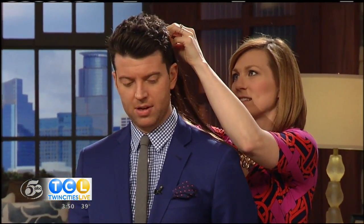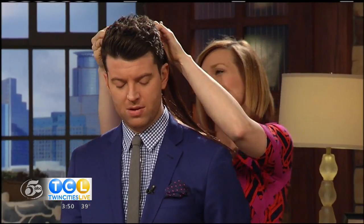And you can color these according to her color. We actually picked this one out to match her. Oh, you did. But you can definitely color them, and they're human hair. And you can cut them, too, and style them and everything. That's one thing I was going to say: I would definitely take them to your stylist.